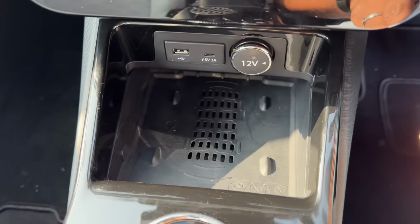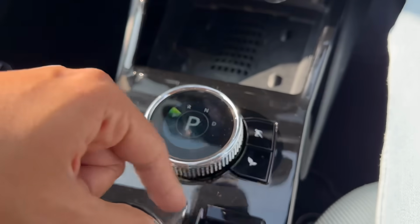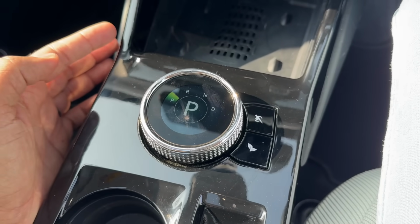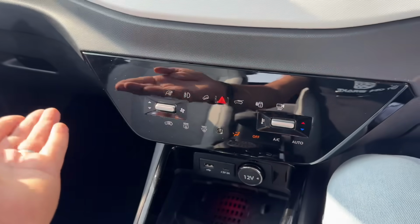There's a wireless charging pad right here. Dual effect gas selector. This is for the drive mode, this is for sport, this is for eco, and the standard is the normal drive mode. When you change the drive modes now, it actually changes the colors here for the ambient lighting.